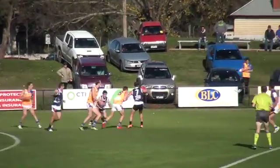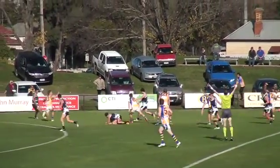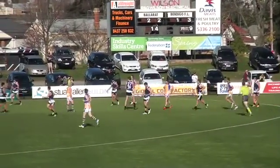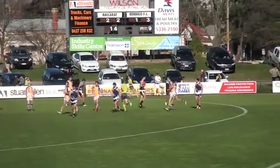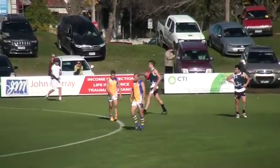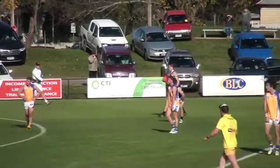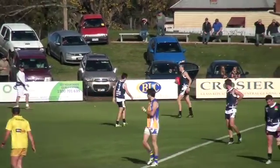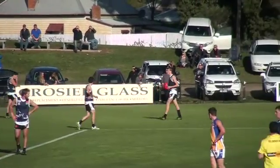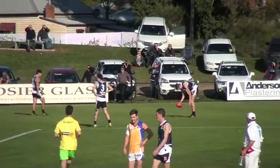Oh, well played. Handball gave off to Notman. Just got his kick away. Quick kick inboard. Should get a target of Marshall, and it does. Rohl Marshall takes a big mark. Inside 50 and go back and shoot for goal here. And I thought that was just within the limitations. Oh yeah, it was 15 metres or it was 14.95. Yeah, just there. So Rohl Marshall to go back and shoot for his first goal of the day.